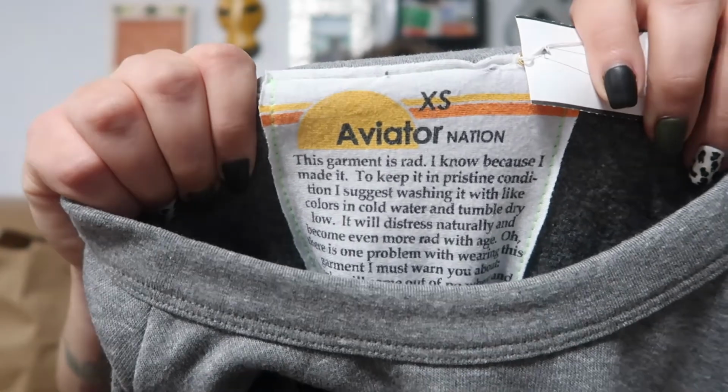I kind of just hurriedly put them in my cart without looking up styles or anything and kept going down the line. I found the first 2 within like this much of thrift store clothing rack of each other, and then the other one was way down the other end of the aisle in a different size category, but they're all the same size. They're all extra small, and it is Aviator Nation.